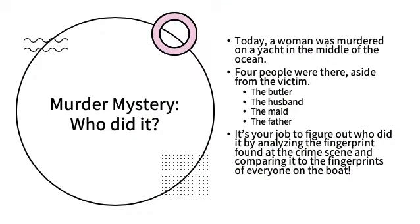Today, 5 people went sailing on a yacht in the Bahamas for part of a family vacation. In the middle of the trip, a woman was murdered. The other 4 people there were the butler, the maid, her husband, and her father. The authorities picked up a fingerprint at the crime scene and need us to analyze it to figure out who murdered the woman. Fingerprints were taken from each of the people on board the boat at the time.